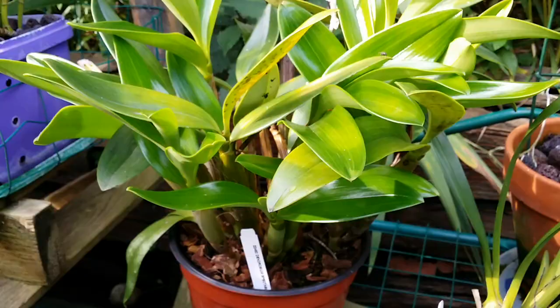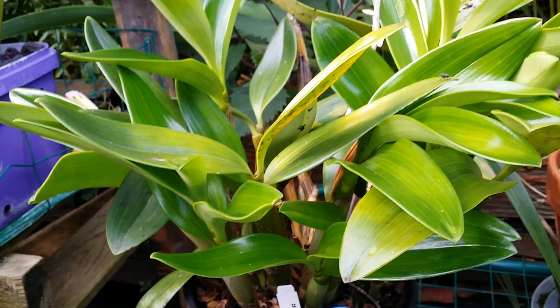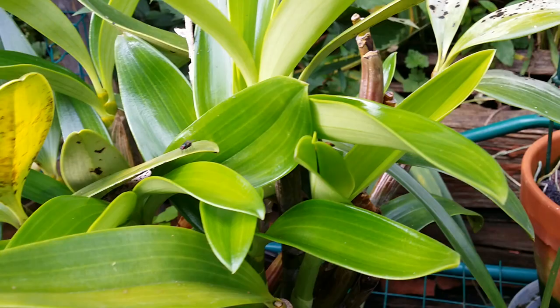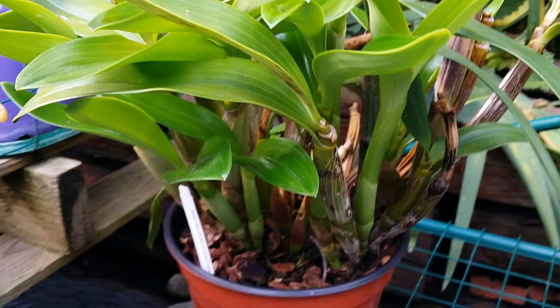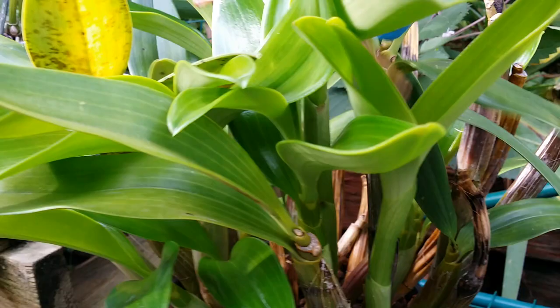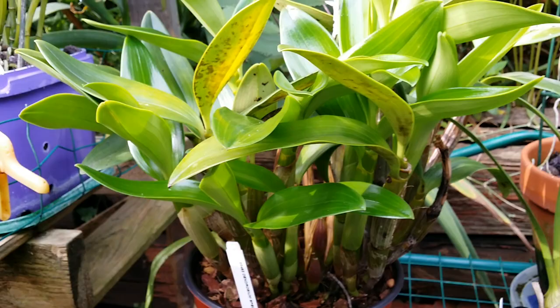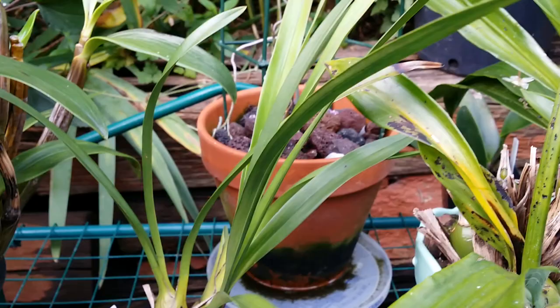And look at how happy the Dendrobium spectabile is here, guys, outside. I struggle to raise this one inside the house, but outside, look, they have a gigantic new growth in there. But I did manage to flower this inside the house. I think it was a stress bloom. But outside, oh my god, I feel so bad that they have to go back in during the winter.